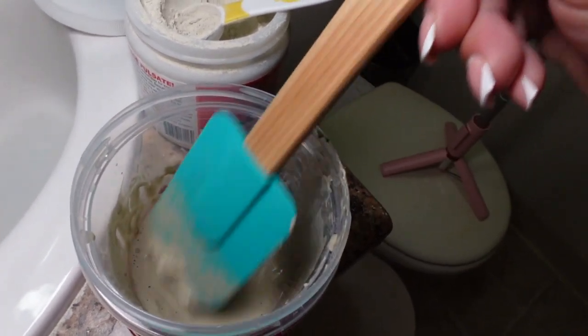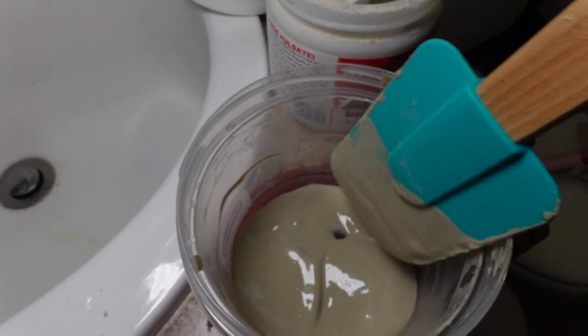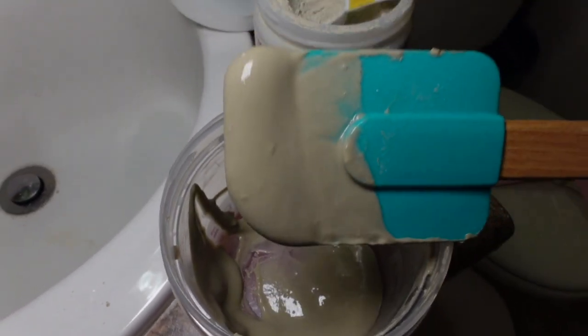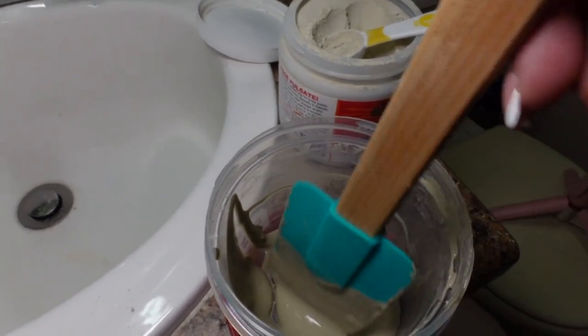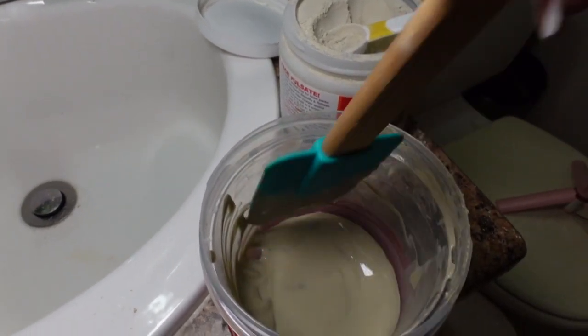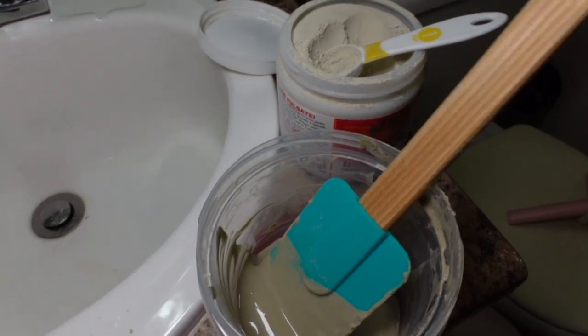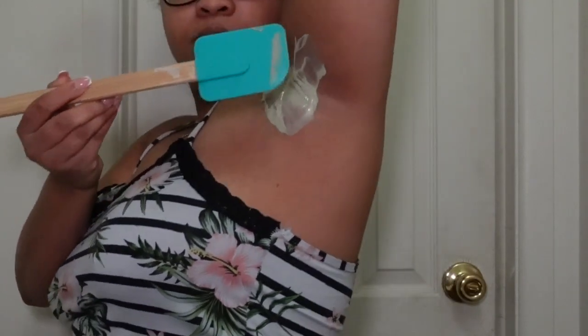And yeah, so just make sure that you are using 1 tablespoon of water to your 1 tablespoon of apple cider vinegar and 1 tablespoon of the clay. We want to make sure that this is actually thick enough for it to go on like a mask and not be runny, because obviously you're going to be in a vertical position and you don't want it to leak down your arm and just make a whole mess.